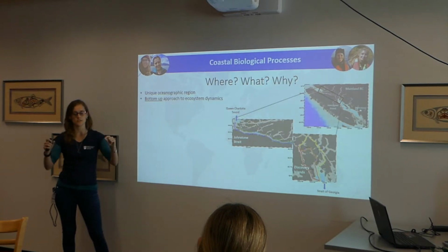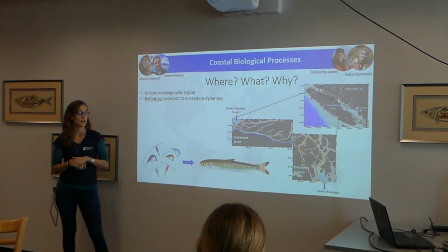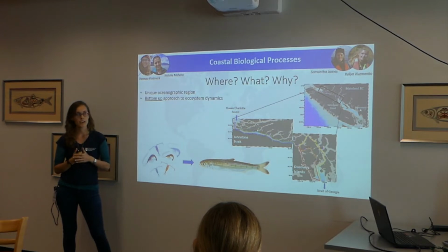So there's lots of food in the surface layer for salmon, as opposed to this area, which salmon have to migrate through before they hit the ocean. And it's lower productivity in the surface layer. It's very, very well mixed throughout. So there's very sparse prey fields for the salmon, and that's the main thing that we're looking at.